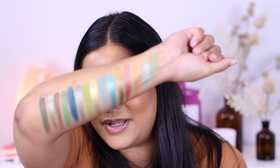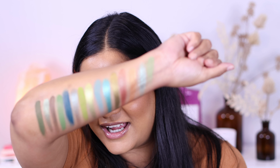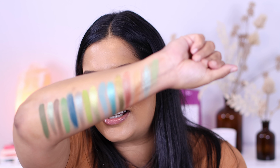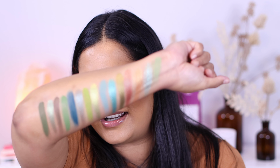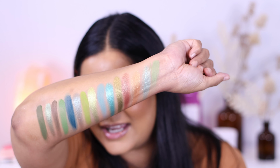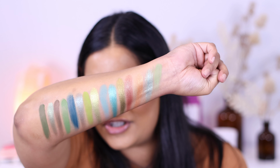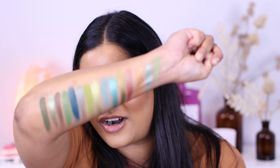So we have Dirty Martini, On the Rocks, Just a Splash, Chilled, High Class, Gin. Oh my gosh. Gin is the most stunning blue-green shadow. We have Classic, we have Vodkatini, Green Olive, Crisp, Mix It Up, Garnish, Extra Dirty, Olive Lover, and Dry Vermouth.